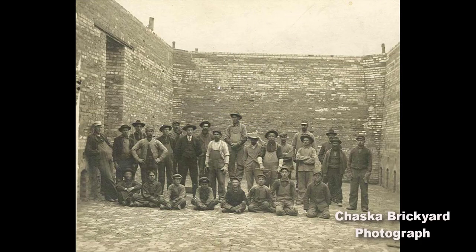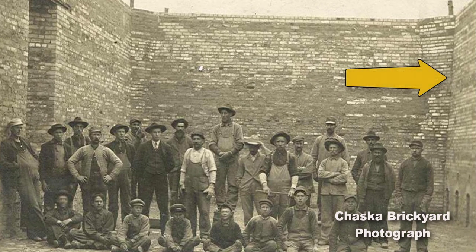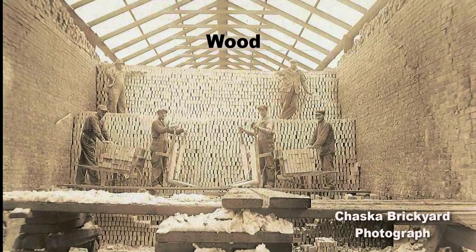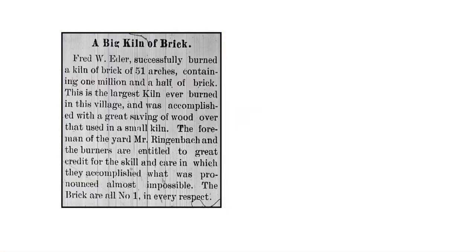Michael Beerline began a new process that the other brickyards soon adopted. He updated his kilns with solid brick walls to hold the heat better. That is what he called patent casings. However, as this picture shows, the roof was still built of wood, so the new kiln also had its limitations for holding heat. The Chaska Brickyards burned huge kilns of brick. This newspaper article mentions that one kiln had 51 arches and contained 1.5 million brick. That is impressive.